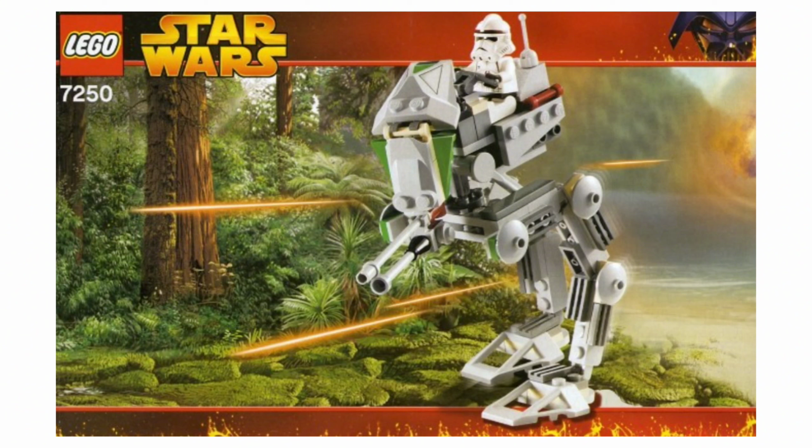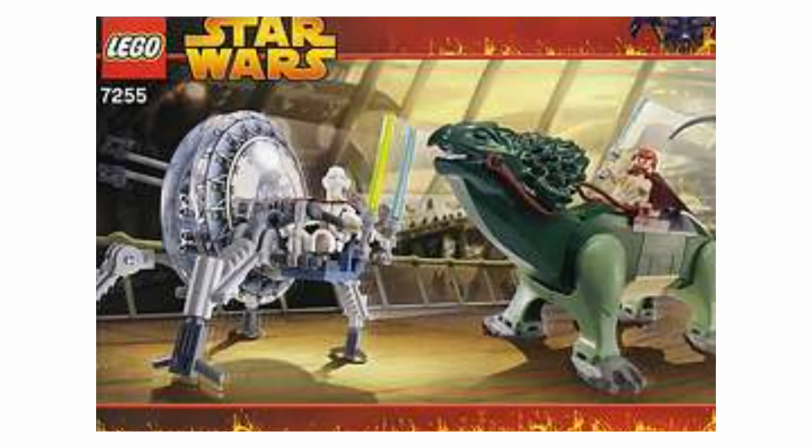And something else that looks alright for the time is the 7255 General Grievous Chase. For £15, it includes two minifigures. It's a really cool concept for a set. I want them to do it again in 2024, 2025. But it is a bit ugly.